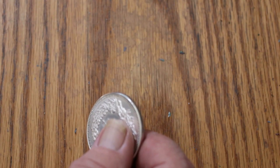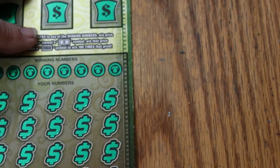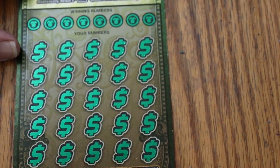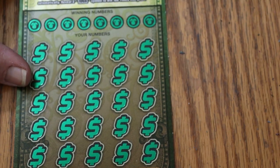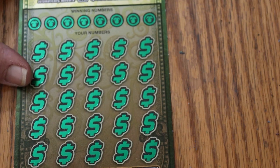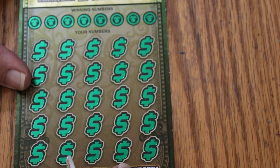All right, now we come down to the black box pair. Ticket 000, black box ticket there. See the black box? Some of you believe in that. I'm one of them that does believe in that. I don't believe in any of that white line garbage, but I can tell you what, the 000 tickets and the black box tickets in general have performed very well.